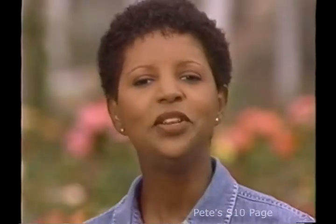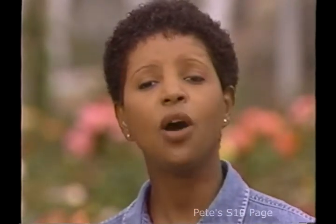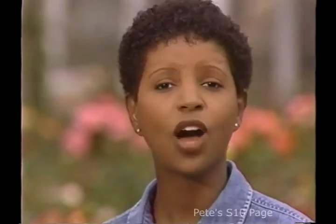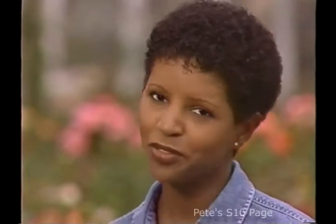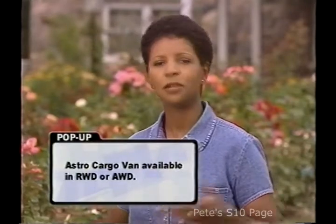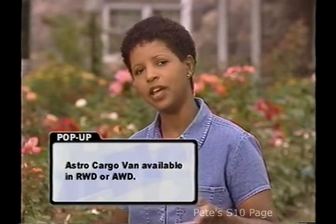equipped. New for this year on Astro is the tow haul mode, which improves shifting when trailering or hauling, and a larger fuel tank that now holds 27 gallons for more time between fill-ups. Other standard Astro features that appeal to commercial buyers include air conditioning, four-wheel anti-lock brakes, dual front airbags, and the Pass Lock theft deterrent system.